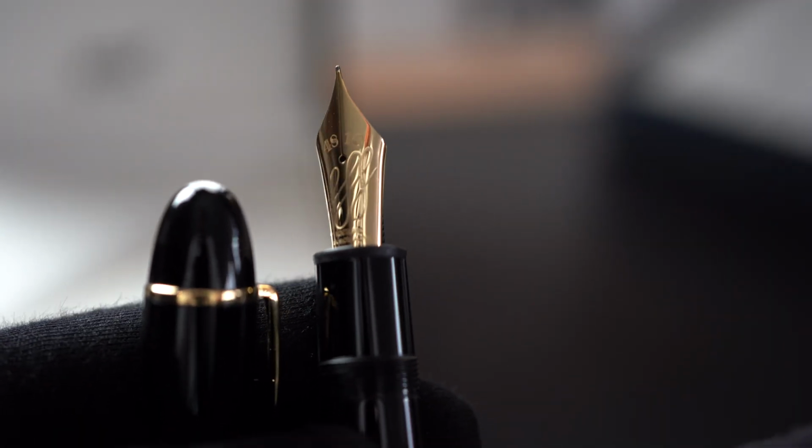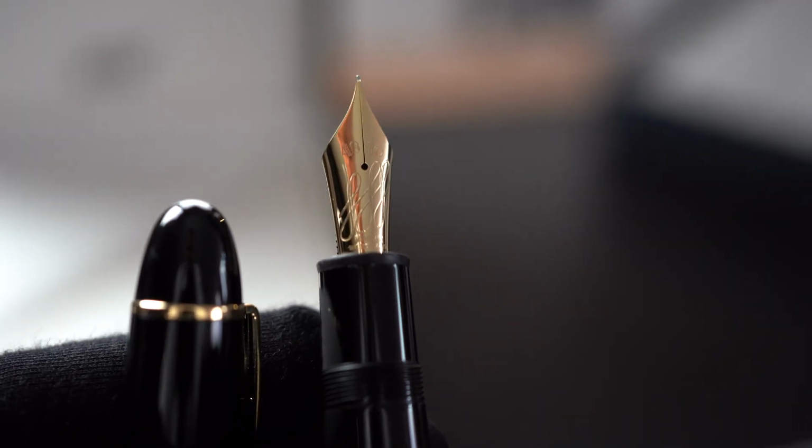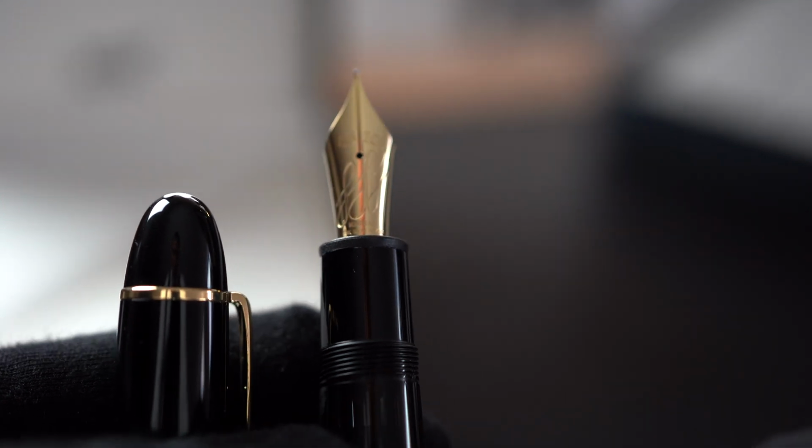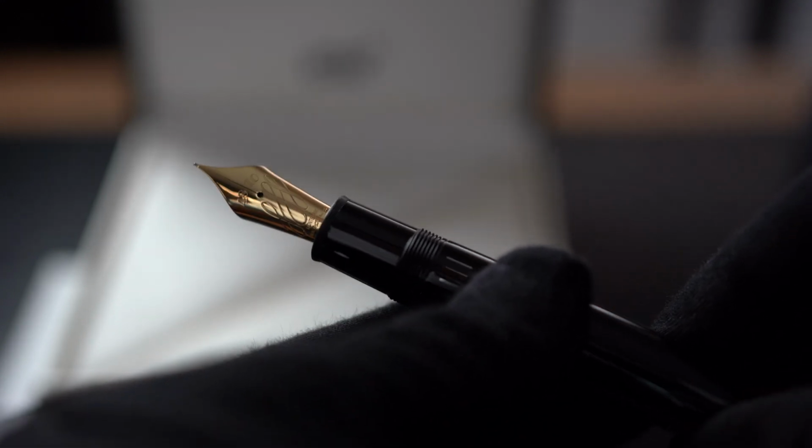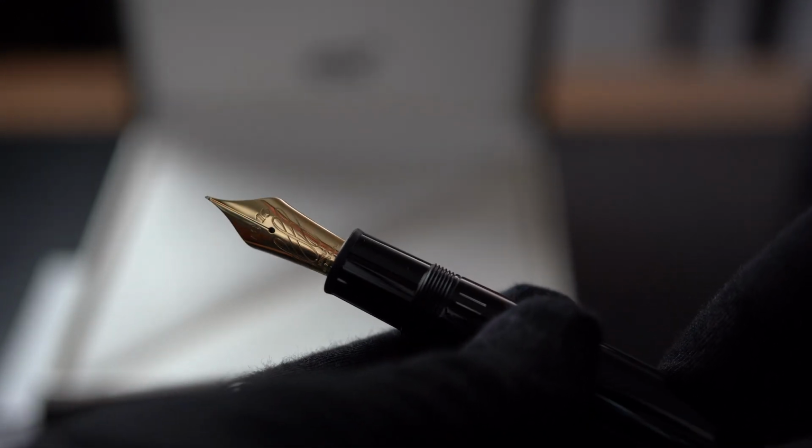The calligraphy edition features this big 149 nib with a flexible nib really meant to do calligraphy and to create soft lines and then thicker lines. It has a beautiful embossing on the nib, which is that typical thing we do to test the writing instruments to see how it performs.